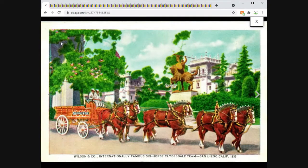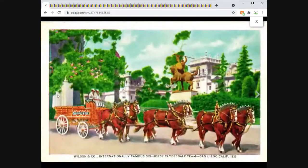We've got the internationally famous six Clydesdale team, the Wilson and Company. This was the San Diego Panama Pacific Exposition. See right here, "horse royalty thrills San Diego visitors." So they're just talking about how everyone's coming to the California International Exposition. So very cool. Horse-drawn carriages tend to be a very popular subject matter. If you can call it out in your title, do that. It'll help the card sell.